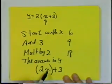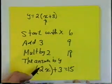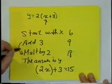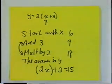Start with x, in this case 6, multiply by 2, that would be 12, add 3, the answer would be 15, and notice that changing the order of these two steps already makes a difference. And that's another thing that we have to realize in our algebra course. Algebra requires a meticulous knowledge of language. Changing the order of two statements changes the entire meaning of what's going on. And that's why we have to be careful of how we group things.